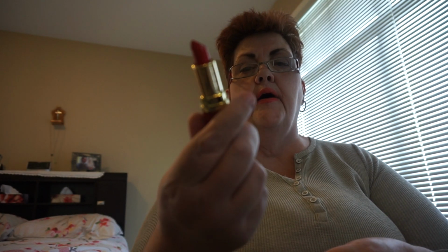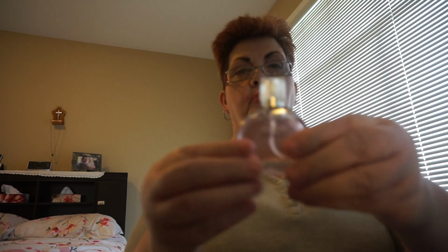Then here's the red ones, which are limited edition. Okay, this is more coral, but they don't have any names. And this is another limited edition one. These are nice. And then the Coco Mademoiselle. And this is a spray. That smells good. Okay. Those would be great for traveling as well. And then this one is called Chance. And they're pretty good size. That smells good too.